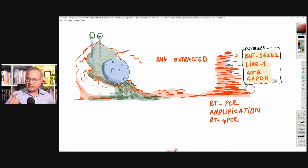But if the housekeeping activity is not increased, that means the cell is functioning at normal levels, but line 1 is increased. That means the vaccine is kind of triggering the production of line 1. This is a very delicate and very important point. You would hear some smug researchers who would say, well, line 1 is produced all the time, and especially we're talking about hepatoma cells. Over here, the line 1 will be produced because they're always dividing.